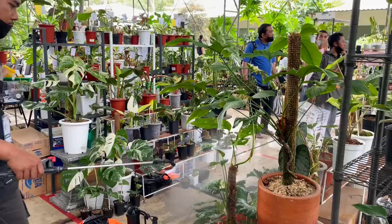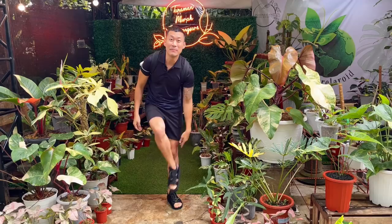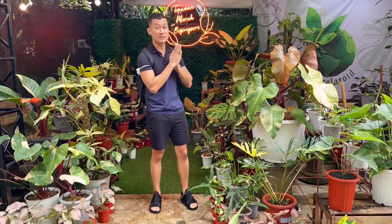And as you can hear from the sweeping noise all around me, this is actually the crack of dawn. The stores aren't open yet and people are just starting to start their day. But, oh my god, there's mosquitoes here. But I'm going to show you some of the rare plants here, mostly aroids, but I'm sure there are other species to discover in this episode.